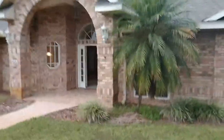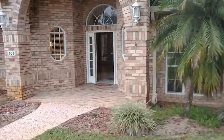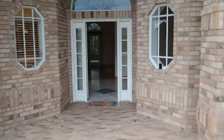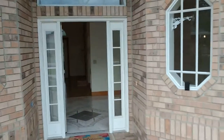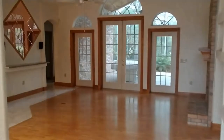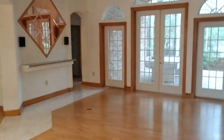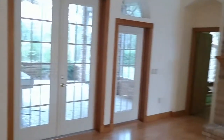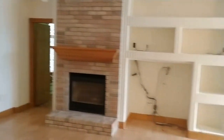Four bedrooms, three baths, 2,750 square feet under air, 3,518 including the slab. Taxes were $3,475 last year. And we say, welcome home. I just showed the property to some buyers. Now the lights are on. You can use your imagination for all the lights.